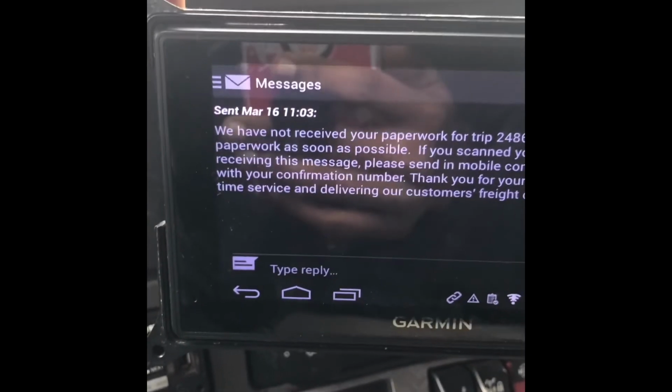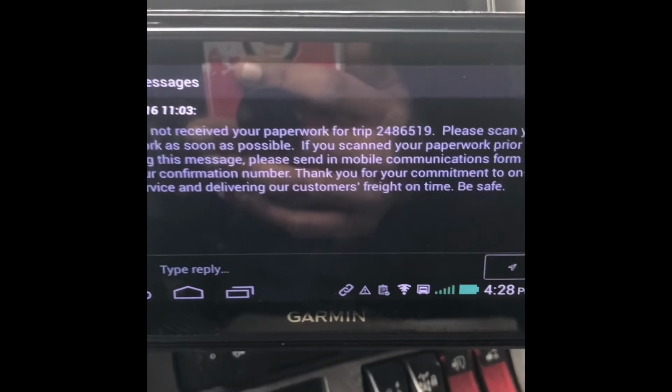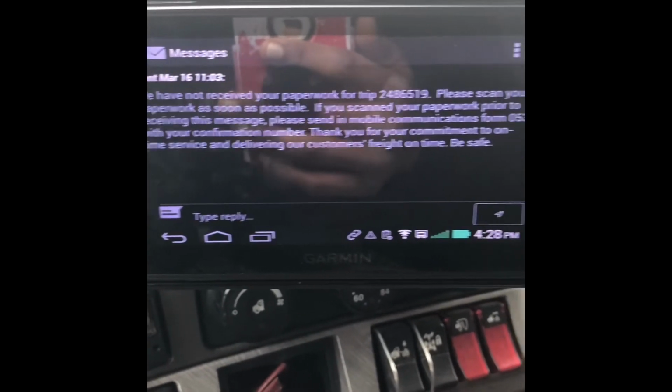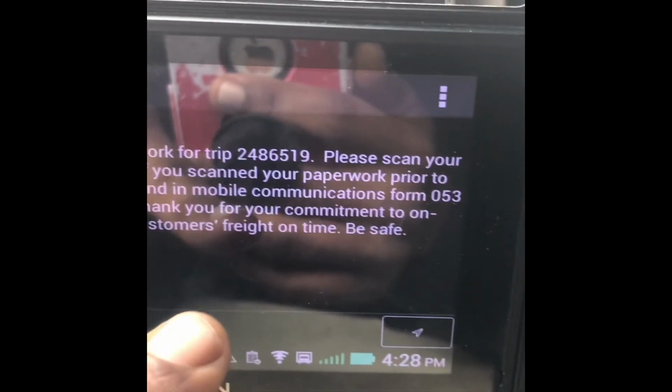Look what this says. You've not received your paperwork for trip such and such. Please scan your paperwork as soon as possible. If you scanned paperwork prior to receiving this message, please send such and such. You gotta send in a form 53 with the confirmation number. So they said I'm missing trip number 248-6519. Let's go through our paperwork. Here we go, right there on the top.